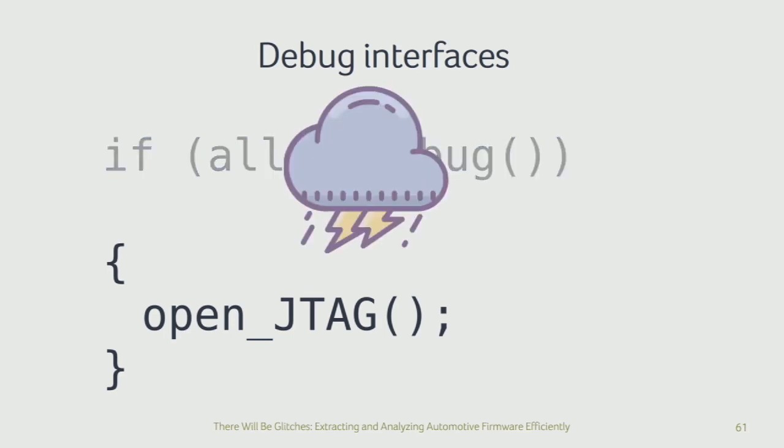We install a glitch here, I insert a glitch here, and the debug port will open. And what's amazing about this is you only have to be successful once for this to work. You just open this debug interface once, and you can pull all of the firmware out. And this trick also works on pretty much many of the ECUs that we've looked at.